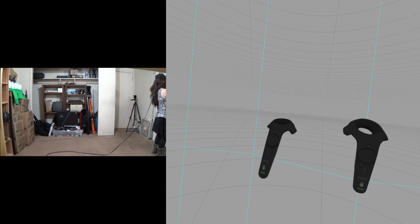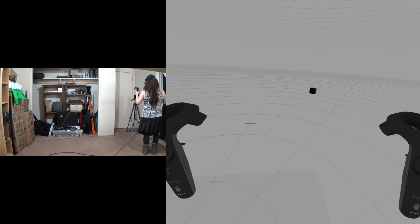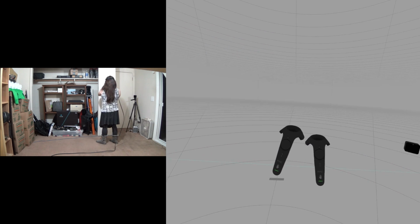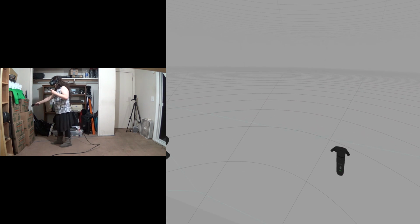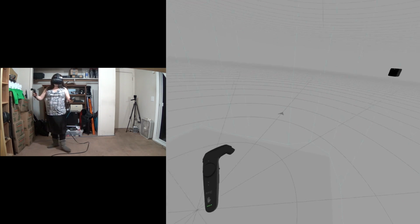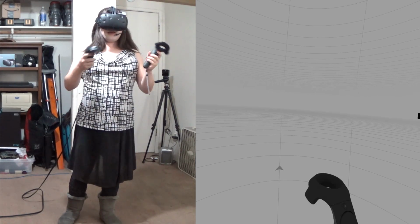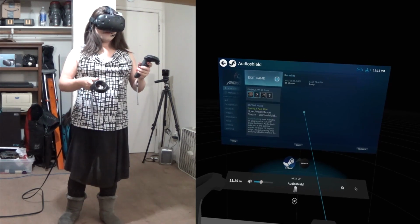Over here is my blinds. I think these could be a little farther away. Back here is my tripod and my door. Over here is the wall and my closet, and over here should be my boxes and my bookcase. Yep. So these are pretty good chaperone boundaries. They're a little bit larger than my old ones, so I have about 2.2 by 2.7 meters, or about 8 by 9 feet. It's pretty good. All right, let's go ahead and jump back in Audioshield.